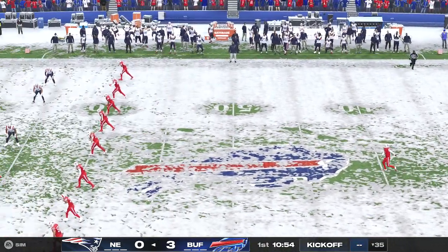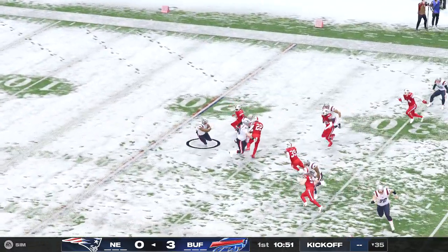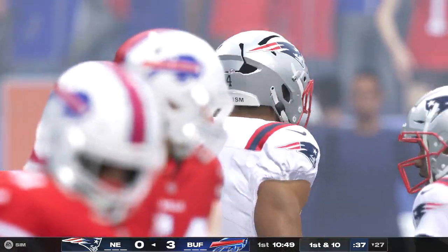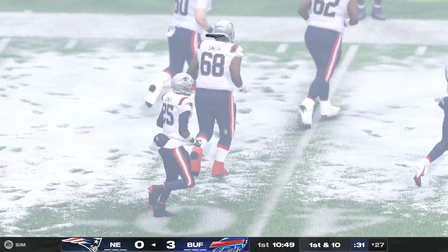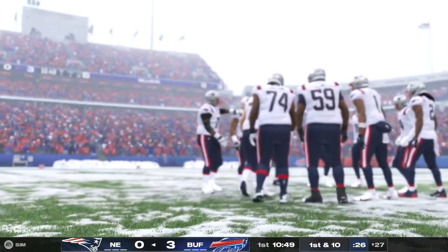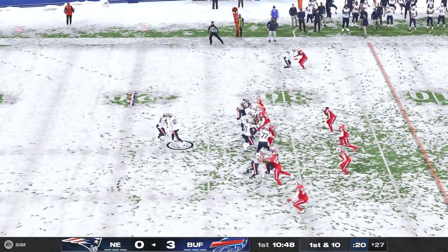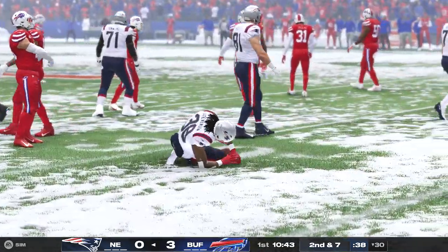We'll see the response as the kick's away. On the return, here comes Gibson. And he'll be brought down past the 25. Decent field position to start this drive. Three tight ends in the game to start the drive. First carry for Ramondre Stevenson. And that'll be a pickup of three.